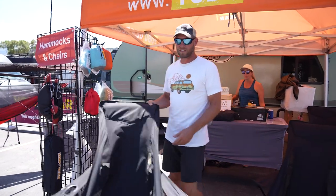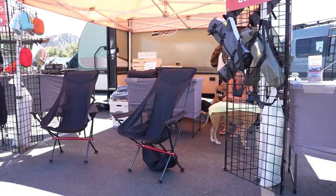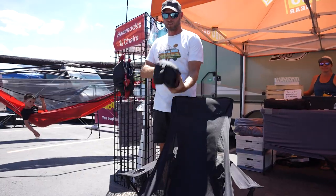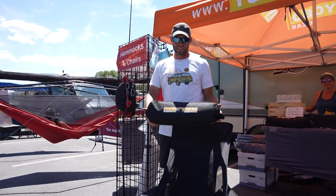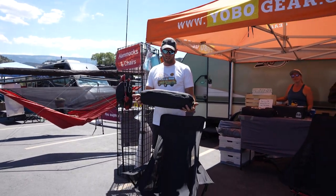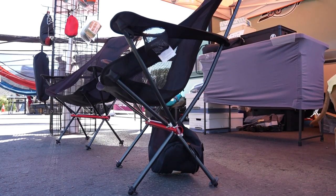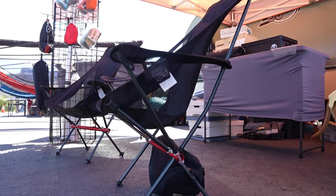Yeah, we also have compact folding chairs. They're all shock corded together. They weigh 3.8 pounds. The whole chair fits in this little bag right here. It's by far the most comfortable, lightest, most compact chair that we've come across. And I mean, sit in it, man.